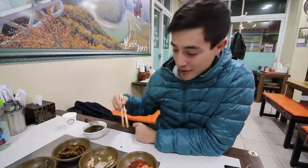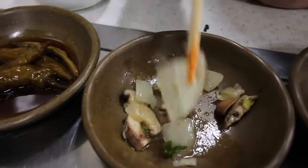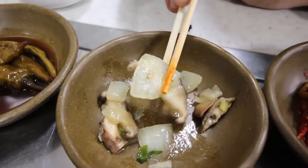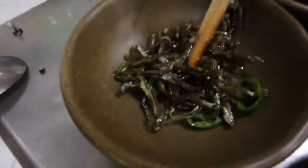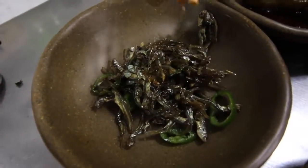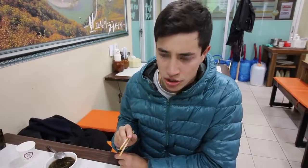I'm gonna try a couple more of them out here. And here we have the same mushrooms that we tried earlier. It looks like there's some onions as well, and they're in an oil. And let's try that out. Oh yeah, those are sweet and really nice with the crunchy onion. Again, and quite a bit of sesame oil. Little anchovies as well. Crunchy, fishy, and a little bit salty as well.